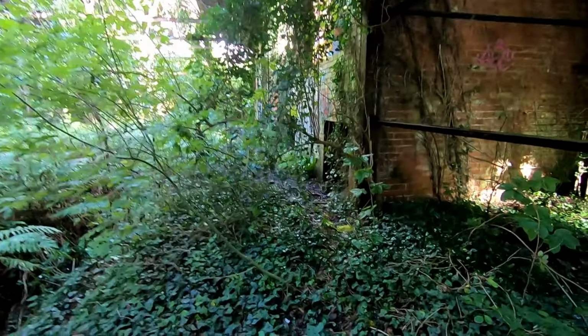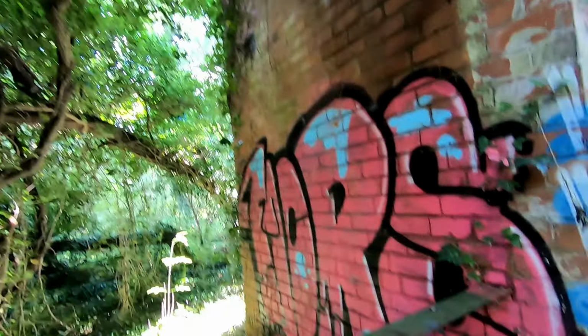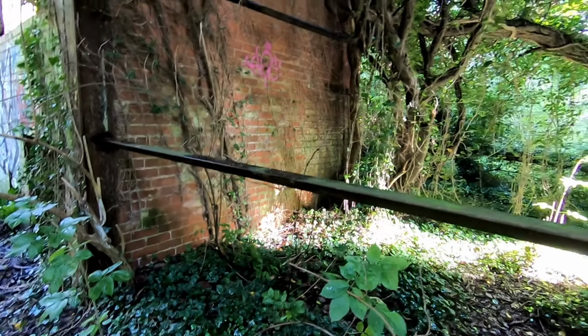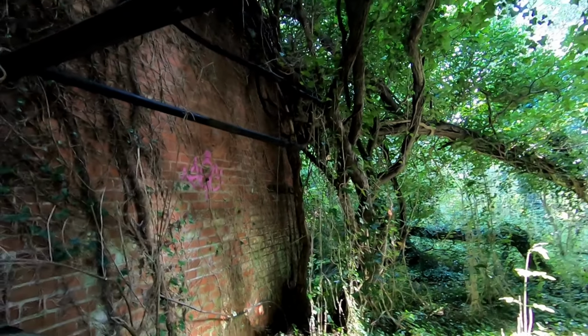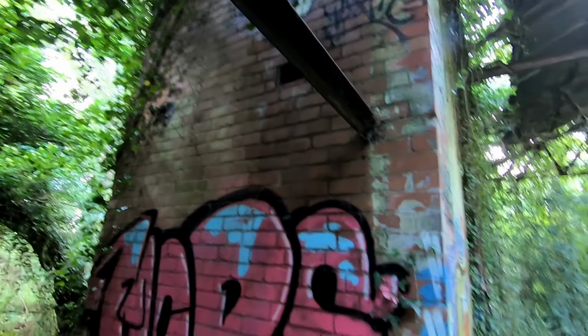So here's that tree that we got stuck at. Turns out there wasn't really anything here apart from this steel or iron frame between the two walls. So it must have been used for something. There's a reason it was like that. The old pipe coming down there as well, possibly for water. I'm not really sure what's on that side. There's a couple of ventilation holes there, but not really any way in unless there's something on the other side.